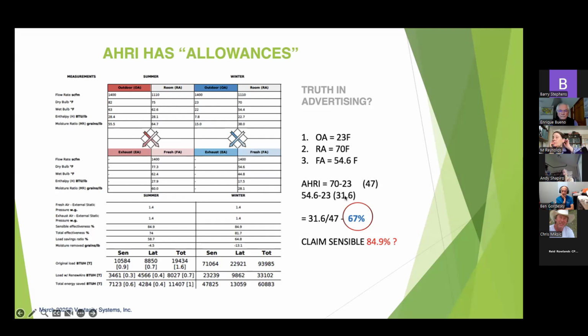you take your differential and your total difference, and you're getting 67% is the actual from the delivered temperature here of 54 degrees. But down here, they show you sensible effectiveness percent, 84.9%. And I was like, how did they get to that? And this is what they've been giving to people to use, engineers. It's 84.9%. Turns out what they did was take the imbalance percentage between 1400 and 1110 and add that back into the 67, and they got us to 84.9.